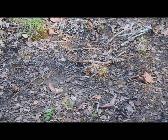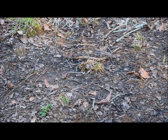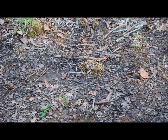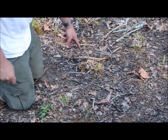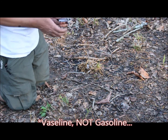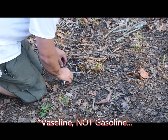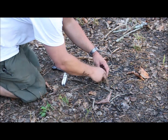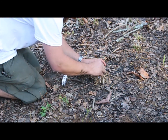Time to get a fire started. Now I got my little bird's nest made up. Inside the bird's nest I got a cotton ball that's been soaked, rubbed in gasoline real good. So I'm going to try the old-fashioned way just to see if I can get a fire started that way. If not, I do have a lighter. Let's see if I can do this.